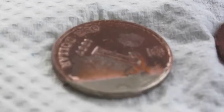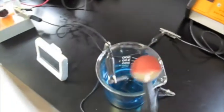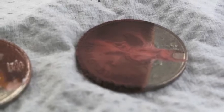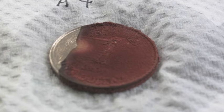There was an increase in the thickness of copper coating plated on the coin, but we could still make out the coin's external features. The third coin was plated with a 300 milliamp current. The copper plating on the coin was much darker compared to the other coins, and its features were barely visible. A current of 400 milliamps was used to plate the fourth coin. This process created a more consistent shade of dark brown copper on the coin, and there were no pink spots left.